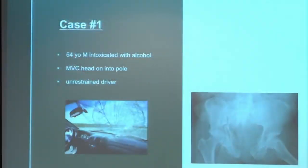Open book pelvic fracture, yeah. Open book pelvis, or he called it something else that I haven't heard in forever. But it's open book pelvic fracture, okay? So with an open book pelvic fracture, what are you concerned about?